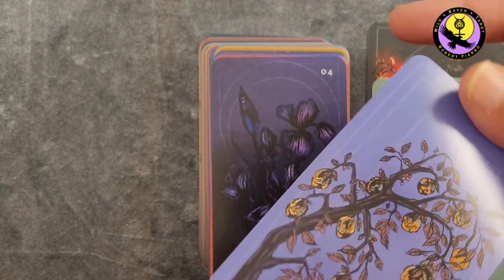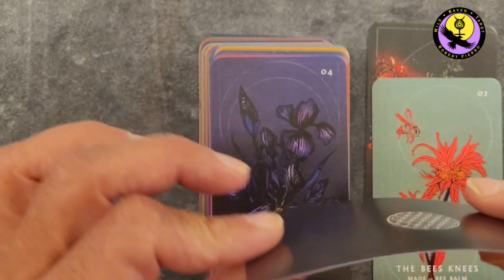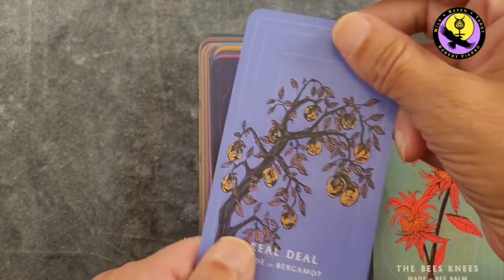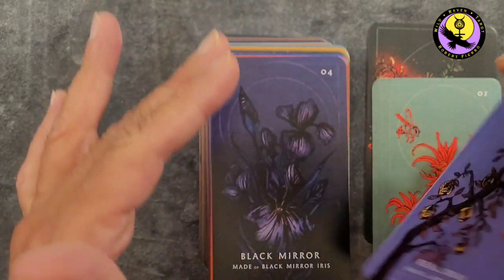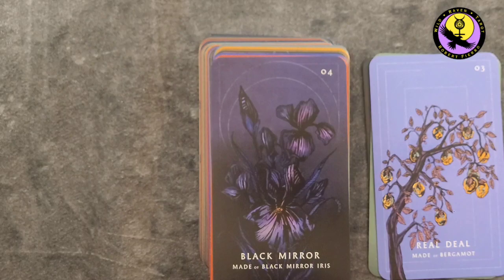First of all, they're not matte. They're not glossy. They're like that plain card reflective. I'm okay with that. I can handle that. They look like they're going to be very easy to shuffle. They're the same cardstock like the Darkwood Tarot, if you have that.